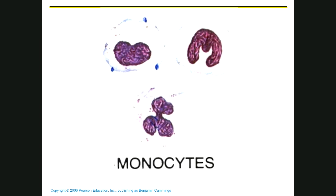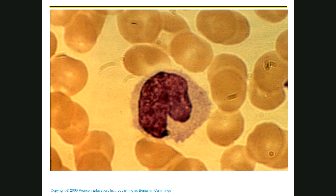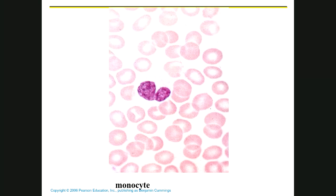So look, here's that outline, there's the nucleus. Here's that outline, there's the nucleus. Here's what one really looks like. So look how big it is. If you compare it to a red blood cell, look, they're 2 to 3 times bigger. And then they have this either horseshoe or dumbbell-shaped nucleus. Any questions?